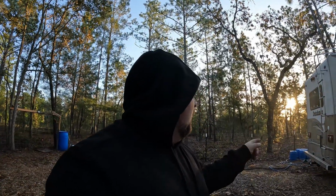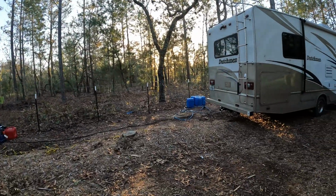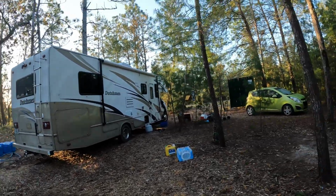So I'm gonna wrap up. We're gonna dump this, all the fresh water I have left in these blue tanks. It's about 25 gallons or so, so we're gonna dump that in, and then like I said, we'll get rid of this stuff, pack everything else up, and we'll hit the road, guys.